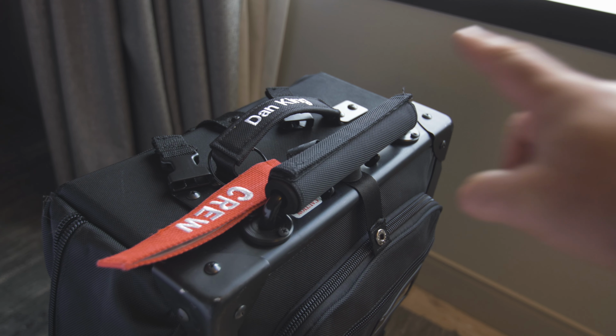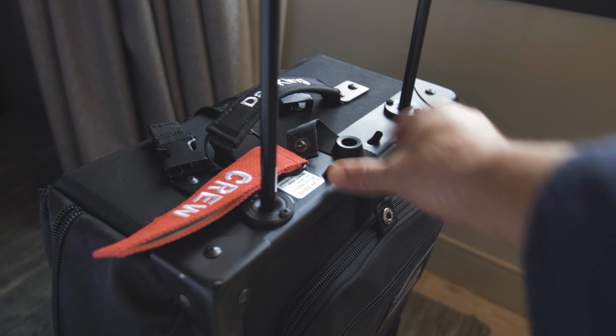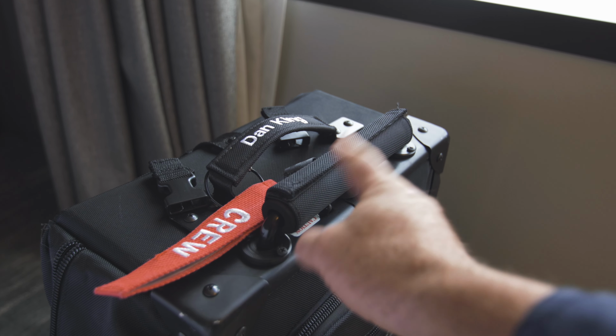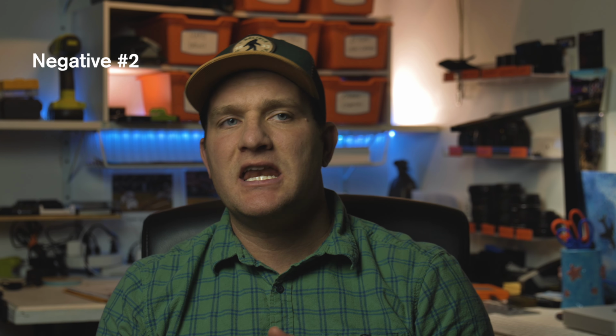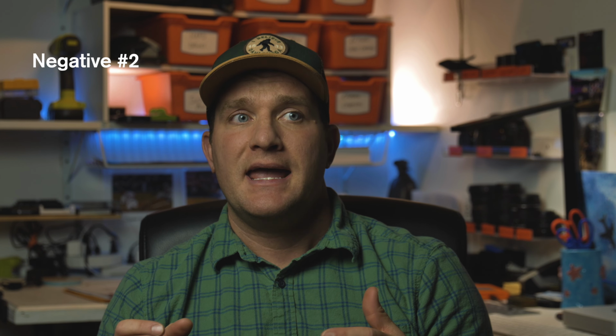All right, so here's an example of what a good handle is supposed to look like. Goes up, clicks into place, you take these little switches, and it falls down. That's a new handle. Luggage Works sent it to me for free. It's awesome.